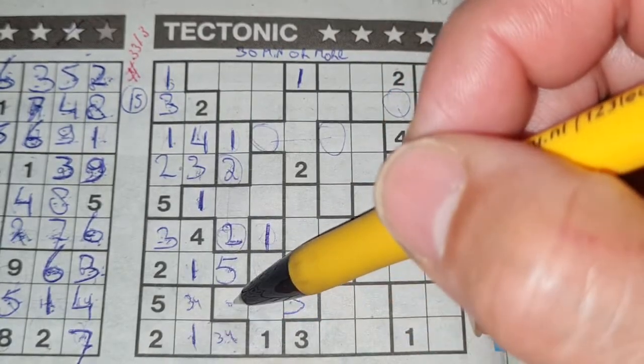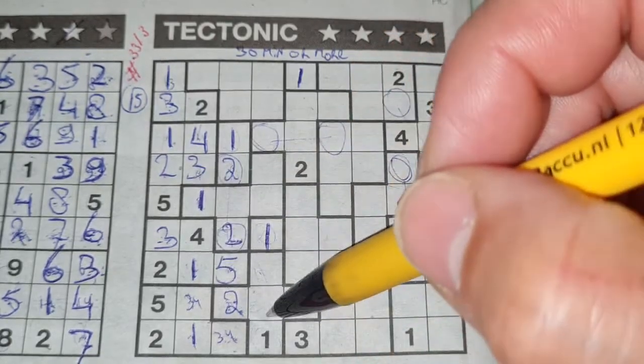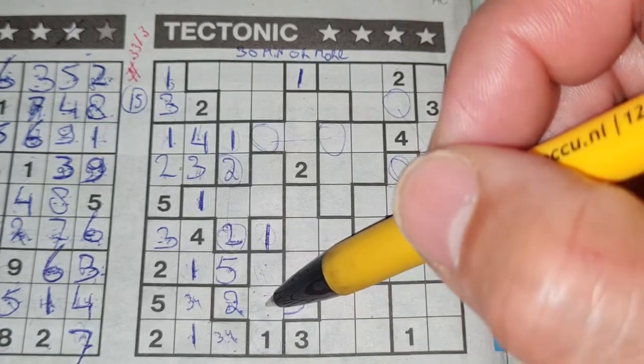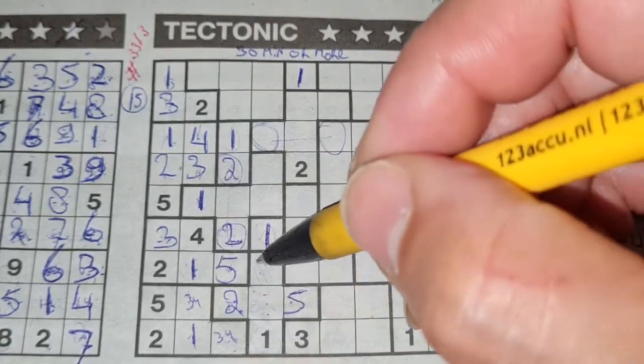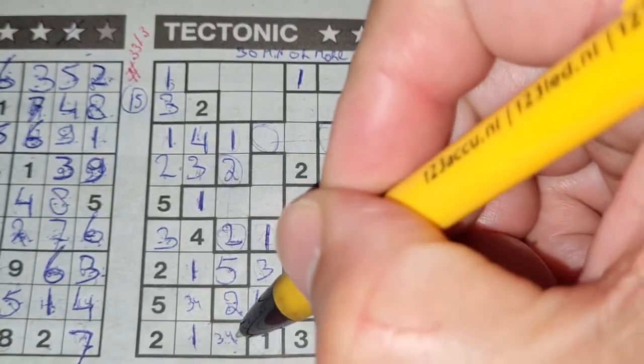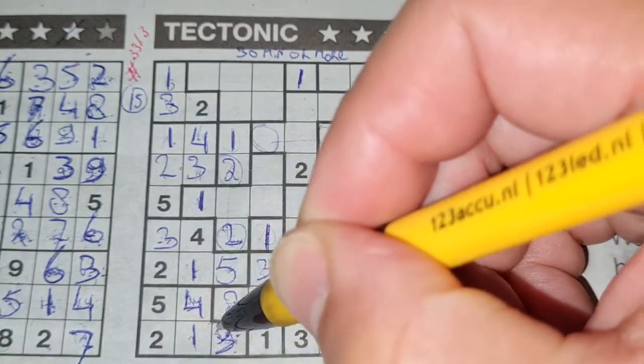Cannot be a 1, cannot be a 5, so 1 digit left should be a 2. 2 numbers left in this cross area for the numbers 3 and 4. We have a 3 there, no 3 there. 3 should be here, and a 4 goes there. Now we have a 4 there, so this box cannot be 4 anymore. That box should be a 4, and this box should be a 3.